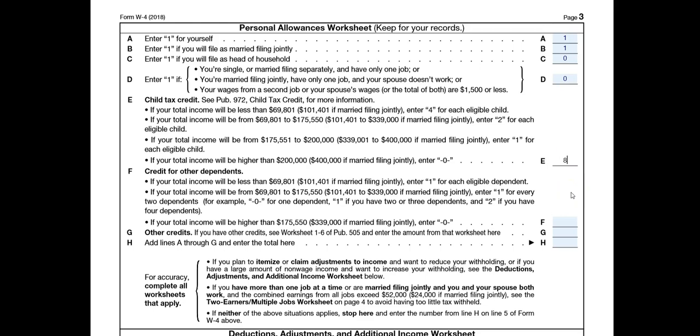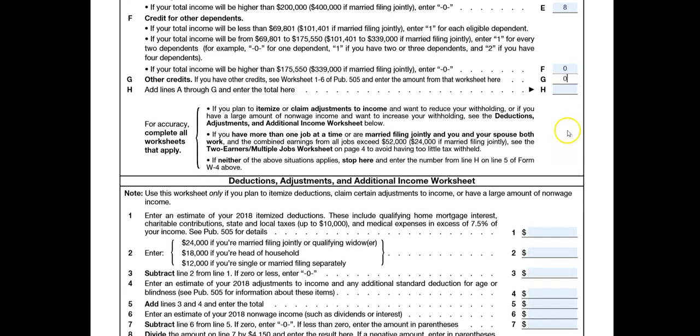Question F, credit for other dependents. The Johnson family do not have other dependents, so we will enter 0 for line F. Question G, other credits. The Johnson family do not have other credits, so we will enter 0. Question H is add lines A through G and enter the total here. So we will enter a total of 10 for the Johnson family. So that completes the Form W-4.